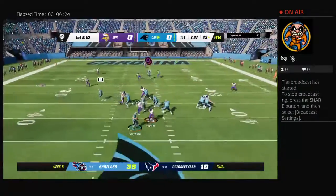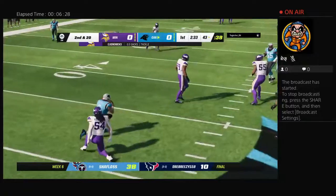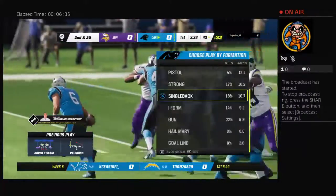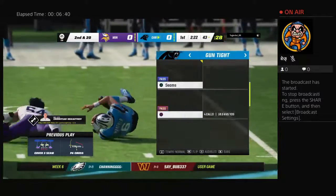Mayfield on play action. And he can't find a receiver, and he's brought down. Multiple players combined for their team's first sack of the game. He probably feels like he cannot get a break. He was sacked 7 times last week. And here we go again in the first quarter.